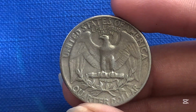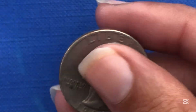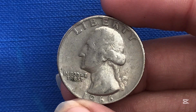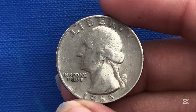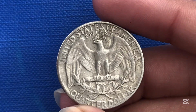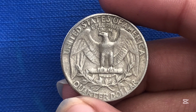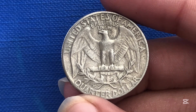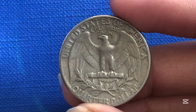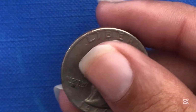Here's where things get interesting. Officially, the U.S. Mint did not produce any quarters with mint marks in 1965, 1966, or 1967. This was part of an effort to discourage coin hoarding and speculative collecting during a time of widespread coin shortages. All quarters from these years were meant to be minted without identifying marks that indicated where they were struck. Yet, against all odds, a small number of 1966 Washington quarters have surfaced with a D mint mark, a marking that should not exist. This has led to countless theories and speculation among collectors.